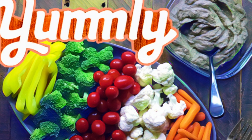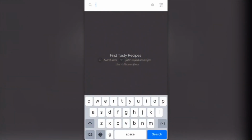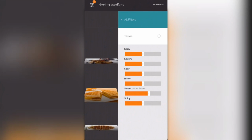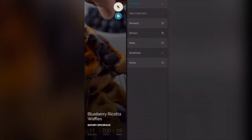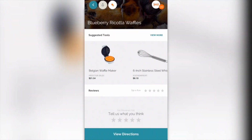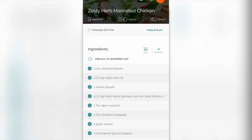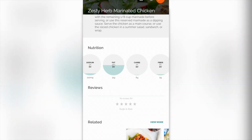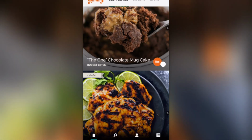Yumly recipes. Yumly provides you with inspiring dishes for any occasion. From recipe recommendations to handy tools and helpful videos, Yumly has everything you need to improve life in the kitchen. Yumly's greatest strength lies with its search engine, where you can collect, save, and organize your favorites.